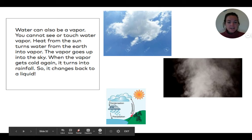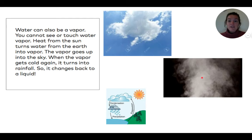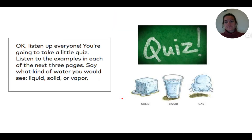So right here is an example of the water cycle. So vapor is kind of like clouds is an example of vapor. And this is kind of what it looks like. You can't really see it and you can't really touch it, but it's there. So it's kind of like the in-between process of when it's liquid. So right here is when it'd be vapor.